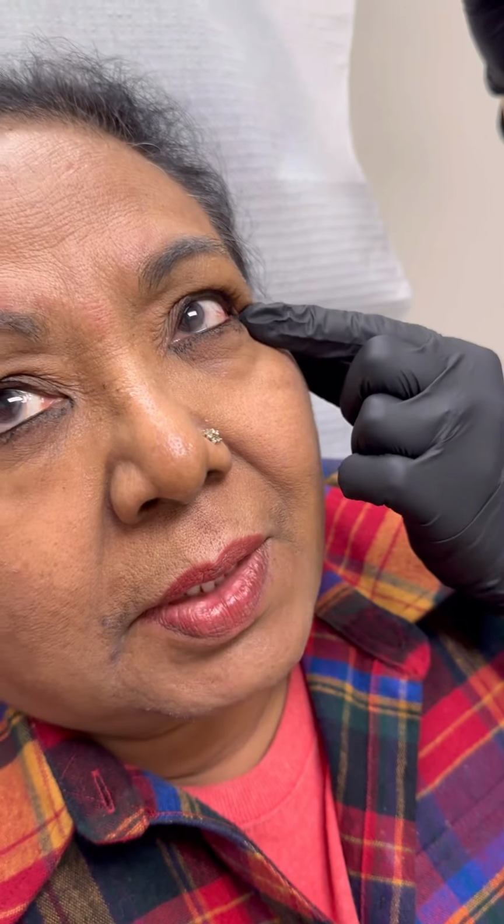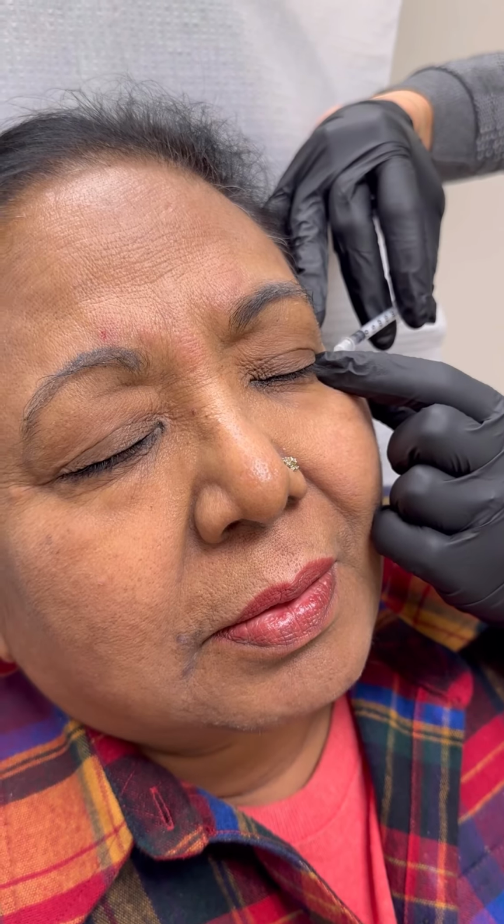Mama, it looks so pink. Oh. Yeah, you look nice. I'm definitely getting this done too.